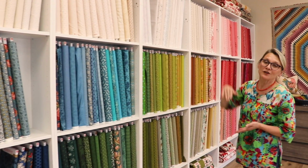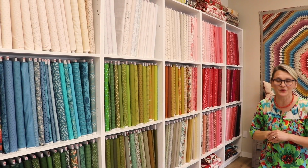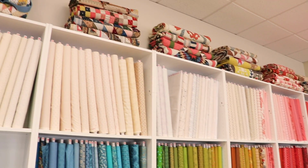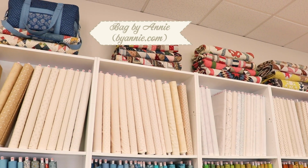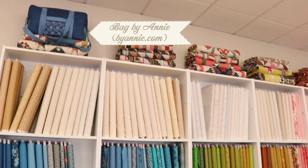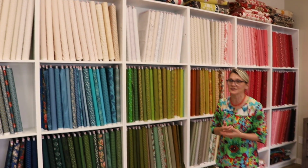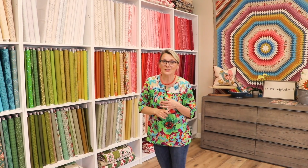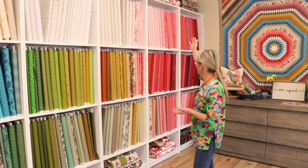On the top of the shelf are just a few of my antique quilts. I'm not only a quilt maker, but I also love to collect old quilts, and many of them are in my house because I love to decorate with my antique quilts in the house, but also in the studio. Blue and white, you get to see it, as well as some of those.